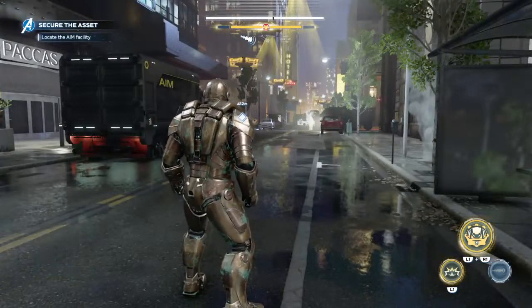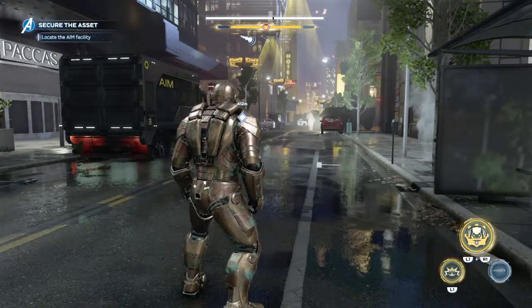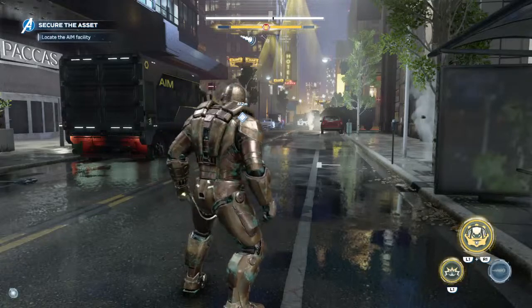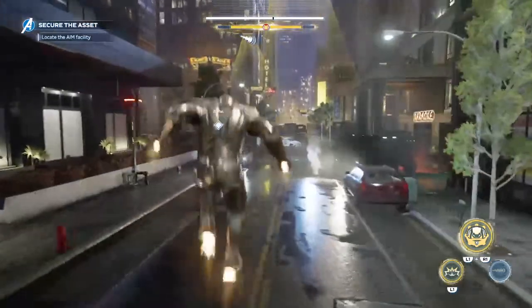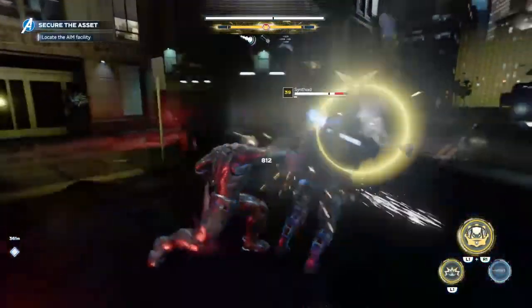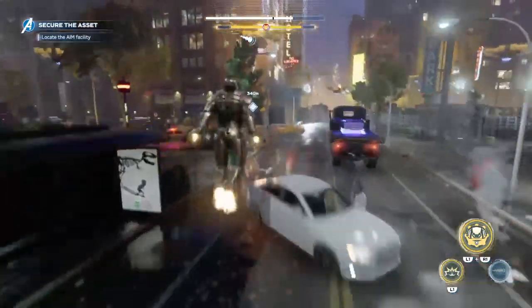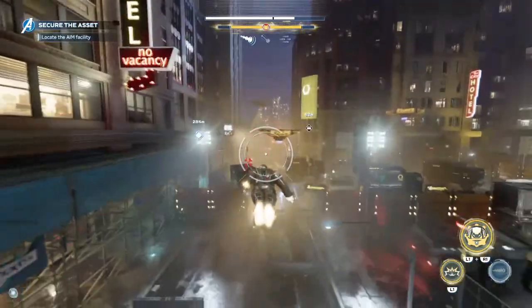Emergency evacuation. Drop everything and leave the area immediately. Emergency. Meltdown imminent. Evacuate for 5 minutes. Hover scout platforms. Is there anything AIM didn't steal from me?